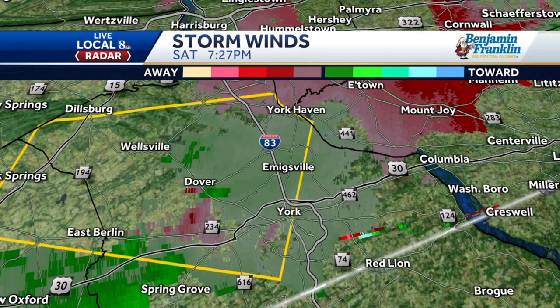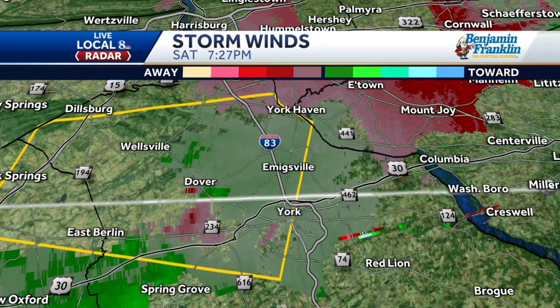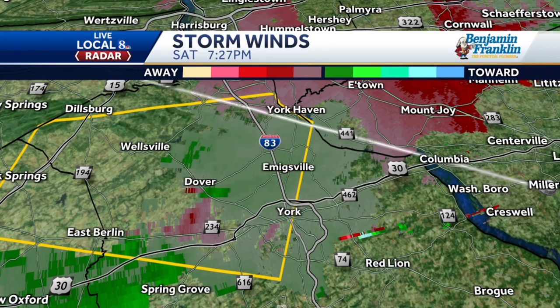So Lancaster County, especially south of Route 30, York County, especially south of Route 30, I know you're looking for some rain. This could be beneficial for you, but still, you need to take caution, take your precautions, bring anything indoors right now you don't want blowing around as these storms move to the southeast. And we are in a drought. I know that new drought monitor came out on Thursday, so we need the rain badly. We don't need the severe weather.